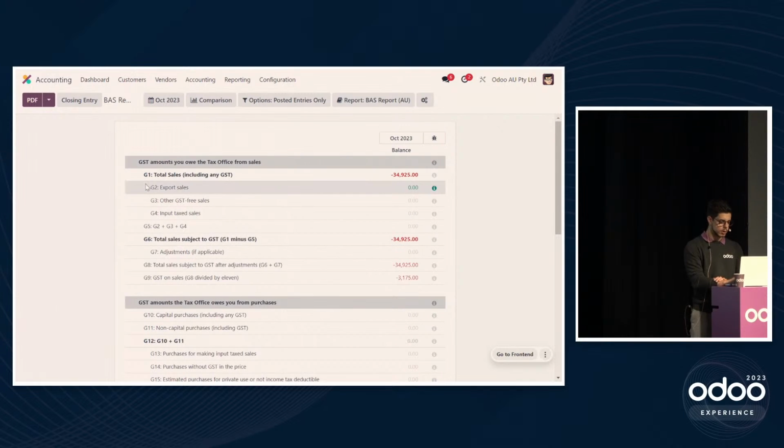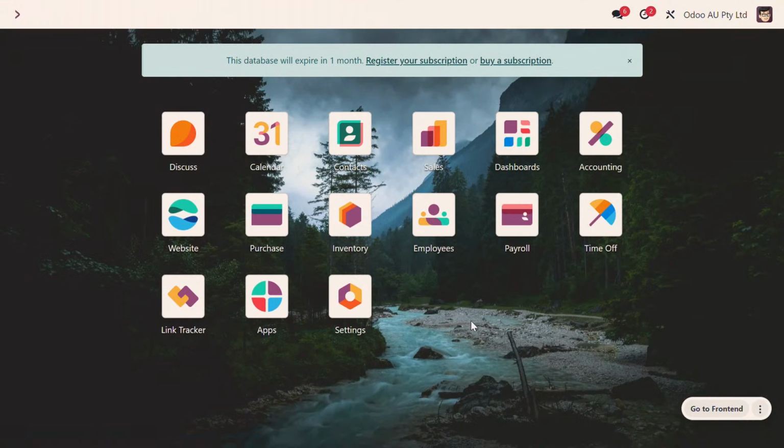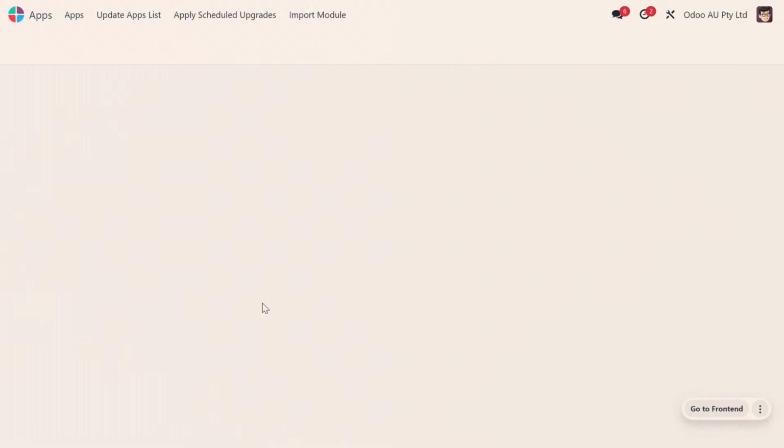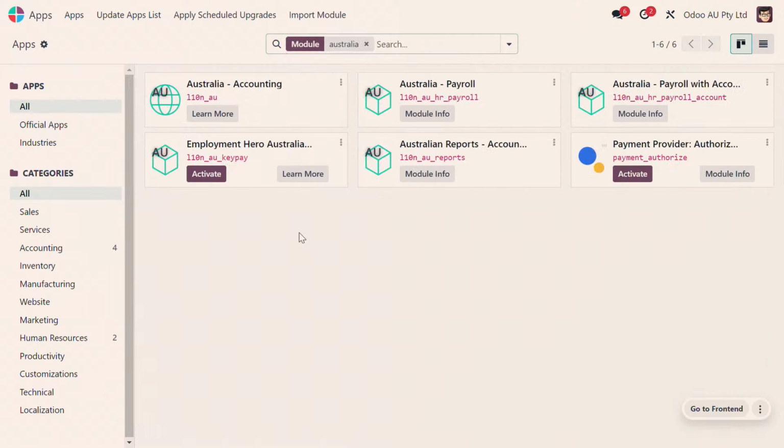Right, so this is what I wanted to show you today with regards to payroll. I will take 2 more minutes because I do think that it would be very interesting for you guys to understand which modules to install if you want to use it. So go to apps, remove the filter, write Australia, and here you see you can install payroll with accounting, which will automatically install accounting, payroll, and all the Australian specificities. So this is good to know.